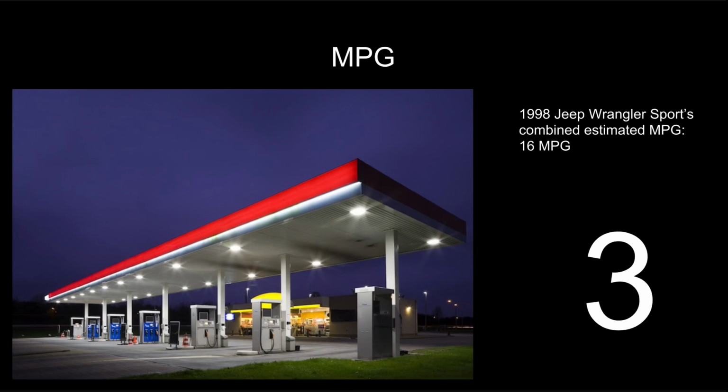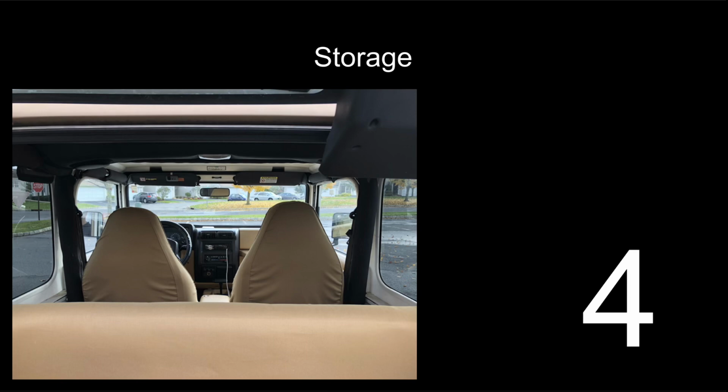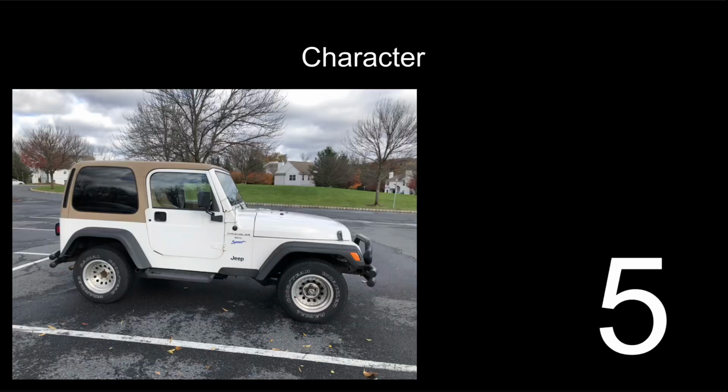MPG is not too good on the Wrangler either. It is an older vehicle, granted, but the estimated combined total MPG is 16, so that earns a 3 on the MPG scale. Storage on the Wrangler is not horrible, but it isn't good by any standards. It is only a 2-door vehicle with small trunk space, and if you want decent storage, you have to remove the 2 rear seats for the passengers, so that eliminates a little bit, but 4 out of 10 for the storage. Character on the Wrangler is pretty strong. Jeeps have a cult-like following in America. They are cool cars, they're sporty, they're fun to take off-roading and outdoors. However, there are a lot of them, and it's not incredibly characteristic, but they're unique, so it gets a 5 out of 10 for the character.